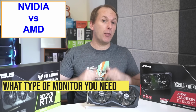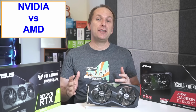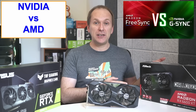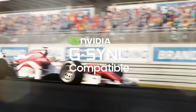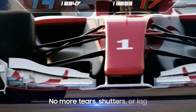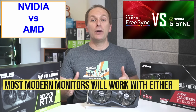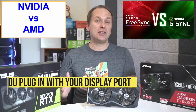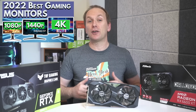The last feature is actually on your monitor, or the monitor you want to buy, and that's variable refresh rate technologies, specifically NVIDIA G-Sync versus AMD FreeSync. This syncs the FPS of your graphics card and the monitor to avoid screen tearing. Some monitors have more premium versions of these technologies, which do have additional benefits beyond just variable refresh rate. The good news is that most monitors you can buy today are compatible with both AMD FreeSync and NVIDIA G-Sync, as long as you use the DisplayPort cable. Those lucky enough to have a new HDMI 2.1 monitor can use the HDMI 2.1 cable instead. For more on this, check out our Best Gaming Monitor 2022 video.